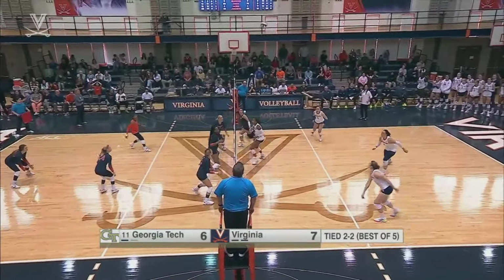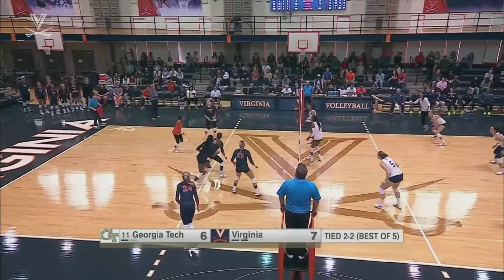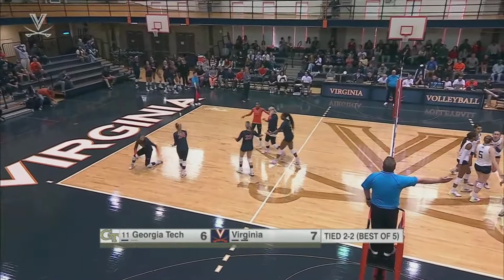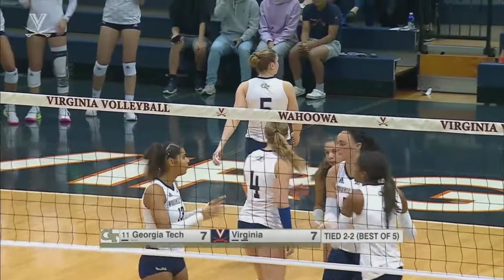Oh my, right at the net. Georgia Tech with some impromptu abilities to get it back up. Borum with a roll shot over in the middle of the floor. Oteen pops it up, and the swing is threaded through the needle. Bertolino and company get the kill. 7-7.